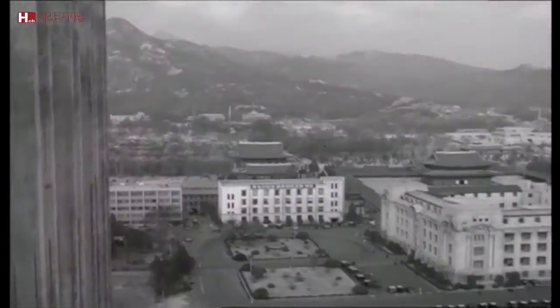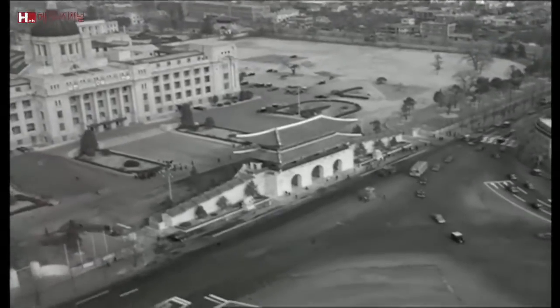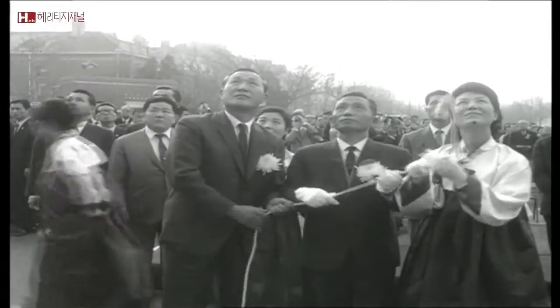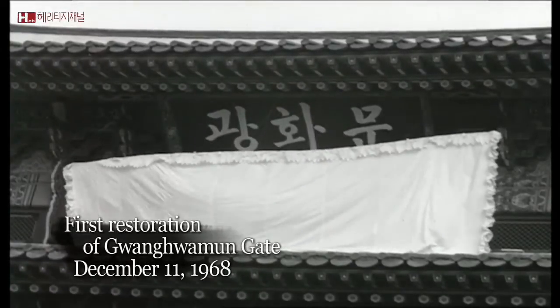Gwanghwamun Gate was returned to its rightful place after years of neglect and damage. But the renovated gate had a different exterior appearance from its original design.